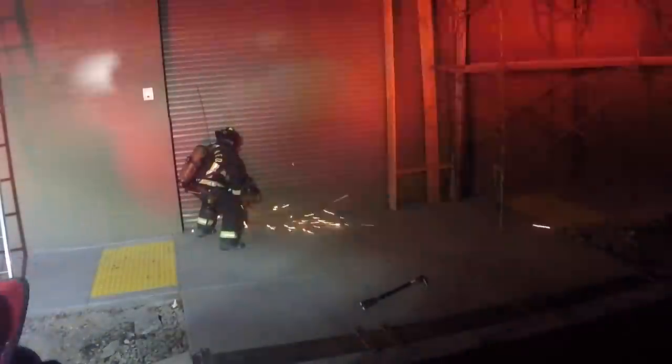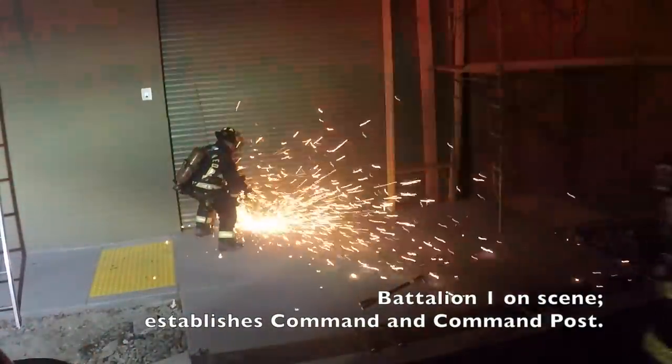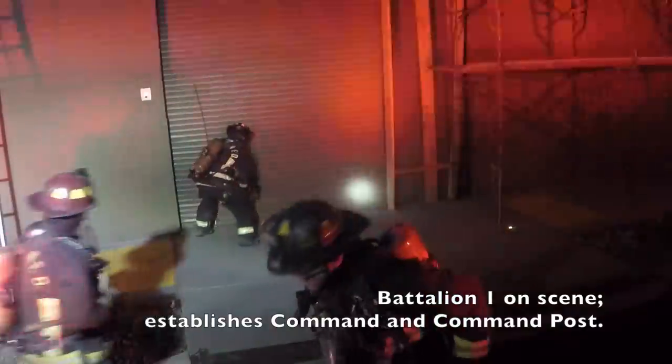Control 2, Battalion 1's on scene. This will be Fremont Command. Edwards will be the IC. Command post will be at the intersection of Fremont and Hunter. Copy CP, Fremont and Hunter. Chief Edwards, IC.